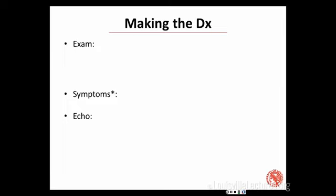Crescendo, decrescendo, so that means shoo, shoo. Uh-huh. Systolic murmur. Good? Systolic murmur. That's important, right? You have to know the difference between systolic and diastolic. Where should you hear it? Left or right I always say that, upper sternal border.